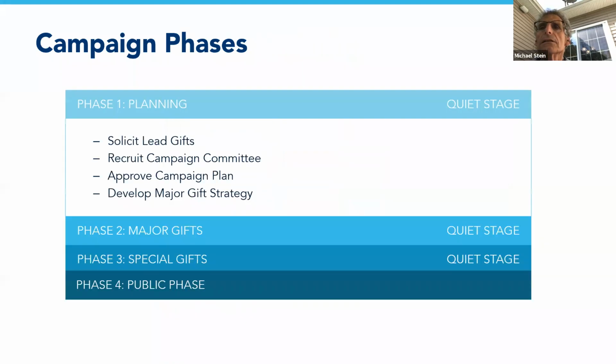Okay, next slide. So the phases of a campaign. I talked about the quiet or not so quiet stage. We've now done the planning, we formed the campaign committee, we have our campaign plan, and we're going out there. We're still sort of in the planning phase, but at this point we're starting to cultivate, I shouldn't say solicit, but cultivating those people whom we've identified at the very tip top of that donor pyramid, whatever we need to do to cultivate them. And each of those is going to require an individual plan. We're also going to be soliciting our board and our campaign committee. We're going to be recruiting that campaign, approving the plan, developing a major gift strategy. But in there, and I should add a bullet, we really want to be soliciting board gifts.